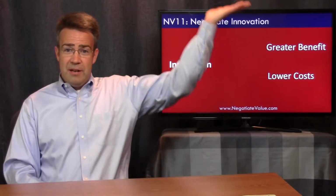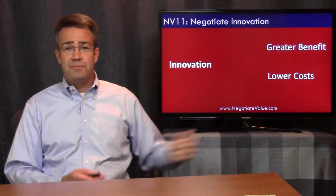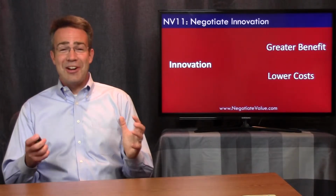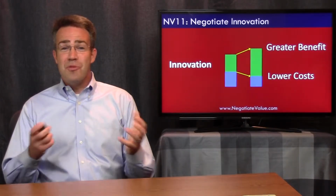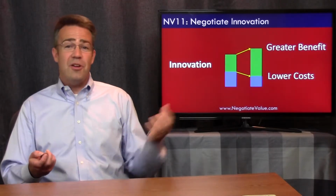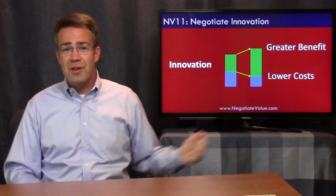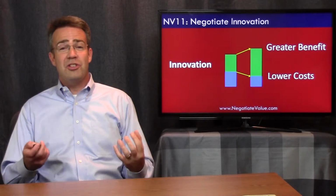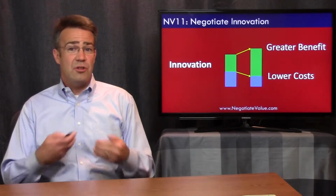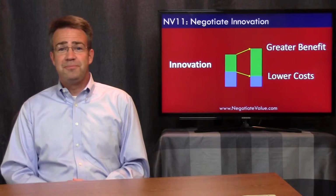We can raise the benefit, bring that benefit higher, or we can bring the cost lower. Now, does that sound a little bit familiar to you? Well, if you're paying attention at all, that's familiar because you remember the bar chart, right? And these are the ways that we create and increase value, either by increasing the benefit or by lowering the cost. So it's no surprise that that's also how innovation becomes material and meaningful to us as either consumers or as companies when we are buying in the marketplace.